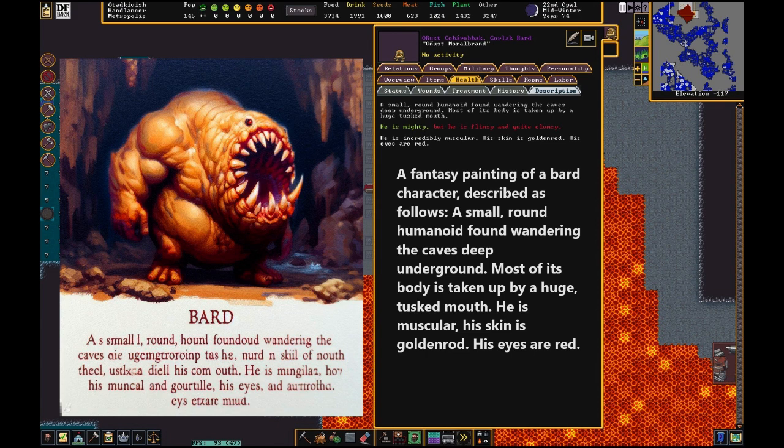And finally, we get to my favorite part. If you made it this far, this is the reward. We're going to talk about Gorlaks, which are my favorite race of humanoid creature in all of Dwarf Fortress. I love them so much. I think they're so adorable.